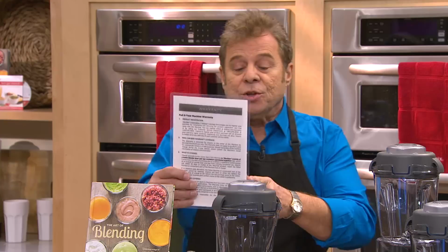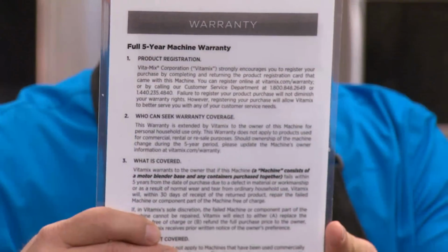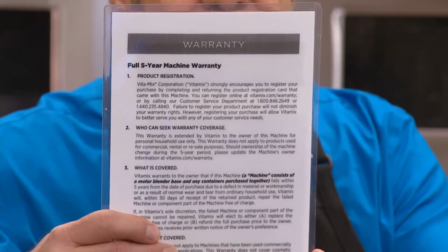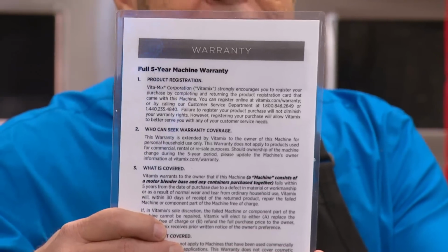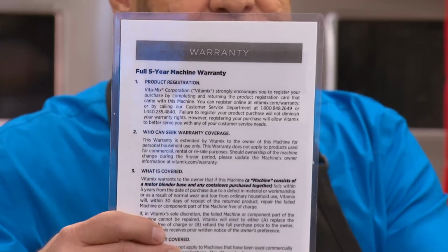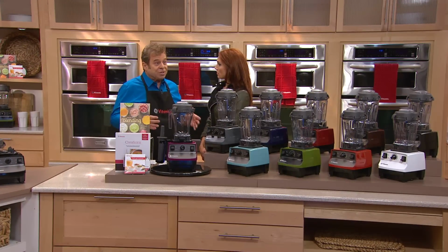Take a look. Your machine is going to come with a full 5-year manufacturer's limited warranty. 5 years. It states in writing, in the unlikely event your machine should fail under normal household use, don't worry about it. Simply call Vitamix customer service in Cleveland, Ohio. They will repair or replace your machine for free and return it to you. And they pay standard shipping charges both ways, so it costs you nothing. For complete details, you can go to QVC.com. But that's what makes the Vitamix the ultimate high-performance blender, and I think the best blender that you can own.